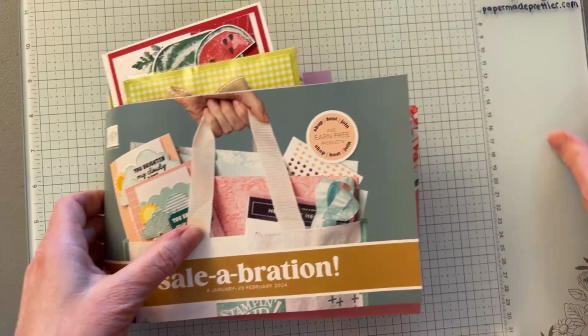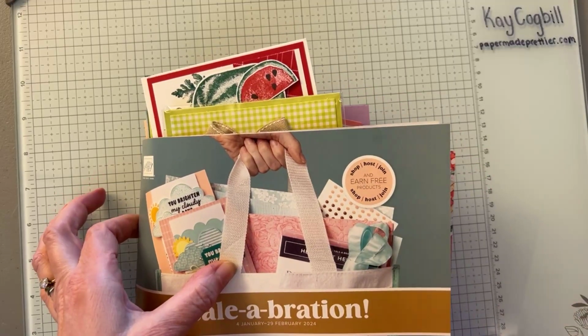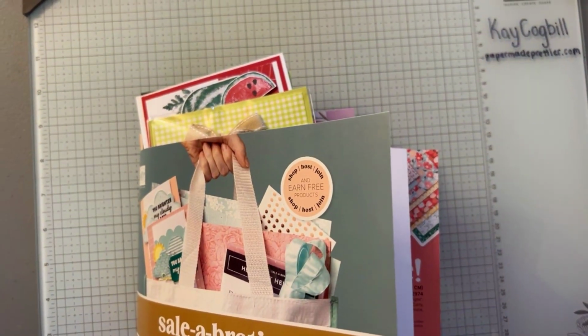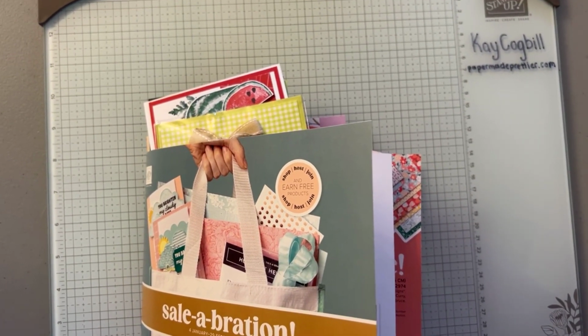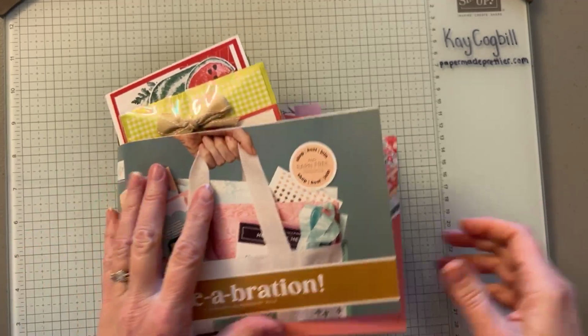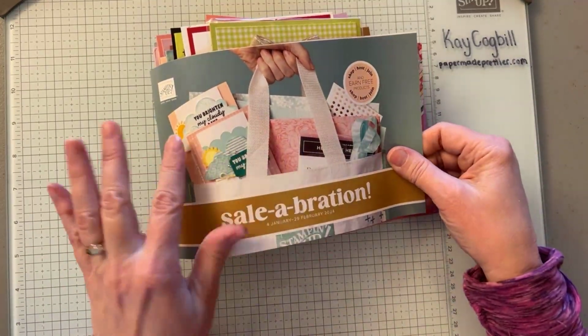And you may notice this gorgeousness that's underneath my stamping area, brand new glass mat. So we'll talk about that as well. I'm gonna zoom you out so you can see the whole thing. All right, so let's get started.